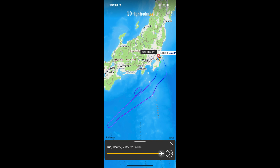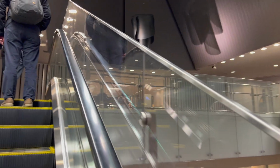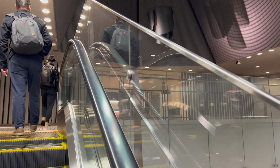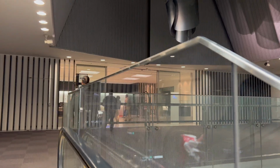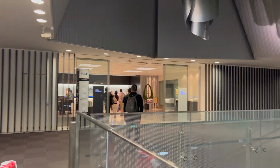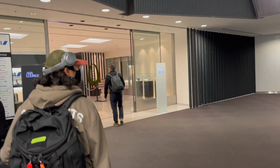So after we landed at the airport, they were going to get us a new plane, and they actually reopened the lounge for people who had Star Alliance Gold or lounge access. So that was a really nice touch. Kudos to ANA. It was a very nice gesture of them to reopen the lounge at around 9:30, 10 p.m. time in Japan.